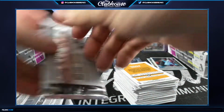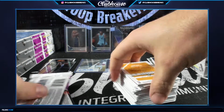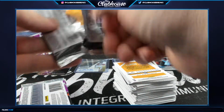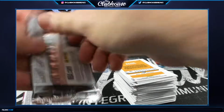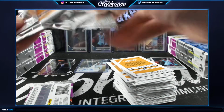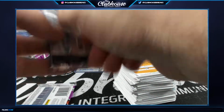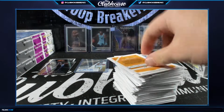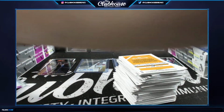So that's essentially the only guarantee on the entire pick your price, because you will get the cut auto, and there's one per box on that. It's a fun way to break an almost $2,000 a box product, and people are getting players for less than $5 sometimes.